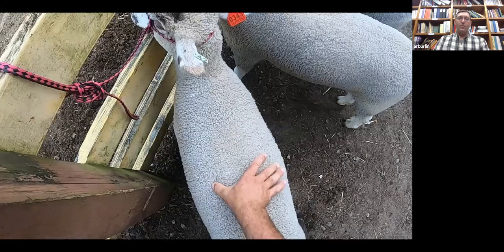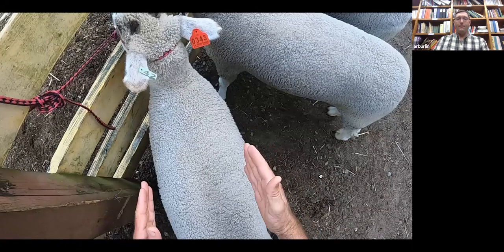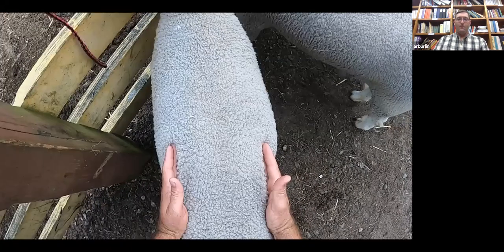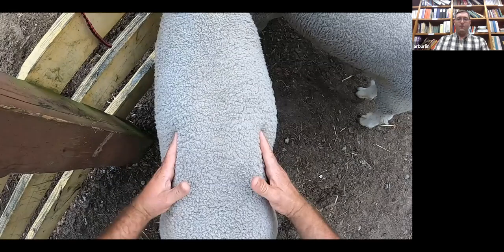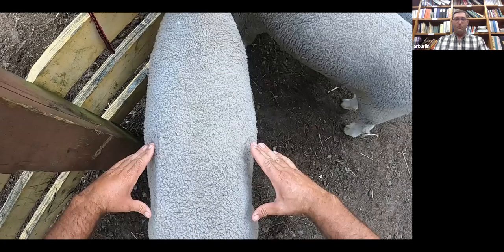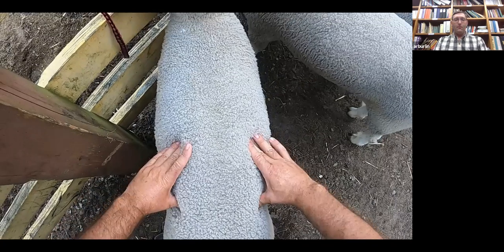When I reach the last rib, I'm going to take both hands, put my fingertips in at the last rib, and measure the loin going back to the hip. We can do it this way to feel the thickness. If you have smaller hands, you're probably going to use your fingers. See the length and the thickness of that loin.